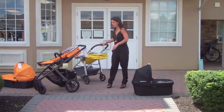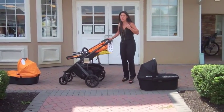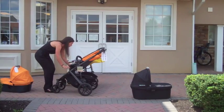The Vista, I'm going to go back to that because I think it's important for me to show you. The Vista has the ability to turn it into a double stroller using their rumble seat. The rumble seat is a seat that attaches over here on these bars.